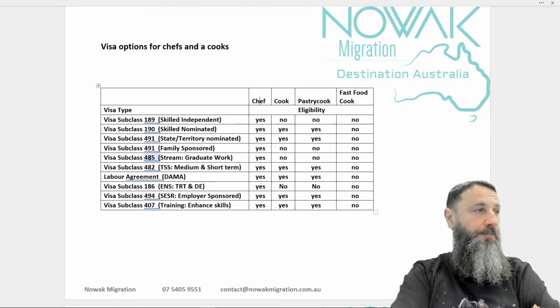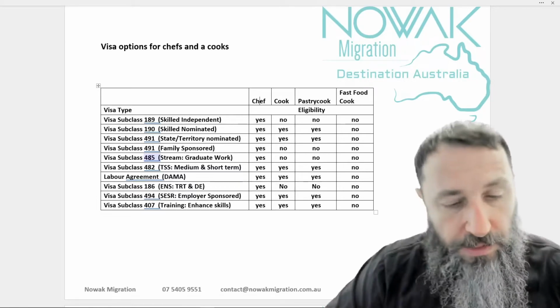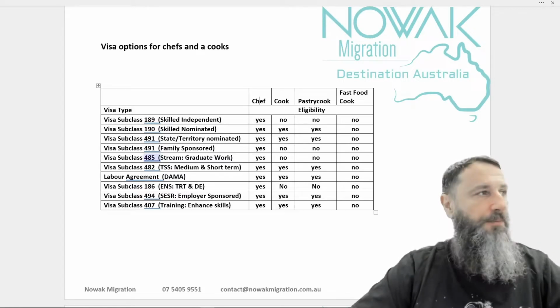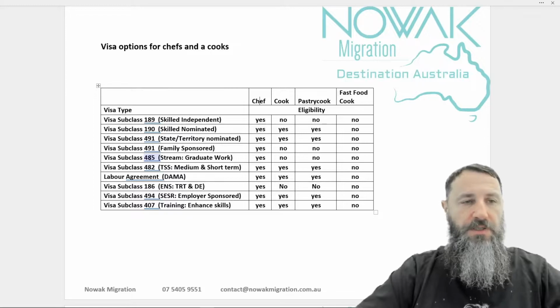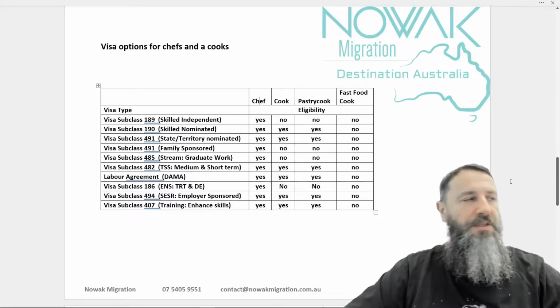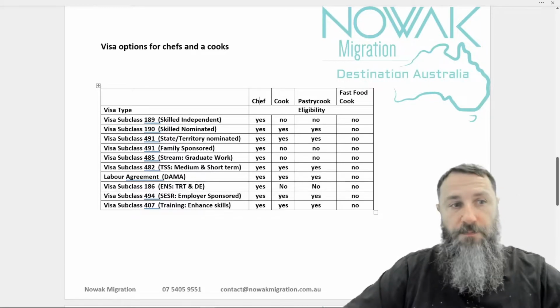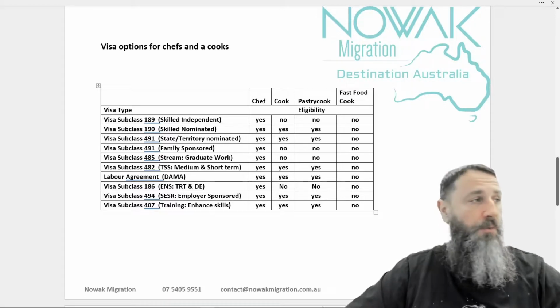All right. So keep in mind, where are you working? If you're working in Domino's, you are in general a fast food cook, not a chef, not a cook. It doesn't matter. You might have all of the skills, work experience and whatever, but your work experience from Domino's will not be considered as skilled experience for any permanent or provisional visa. 482, maybe if we are lucky.